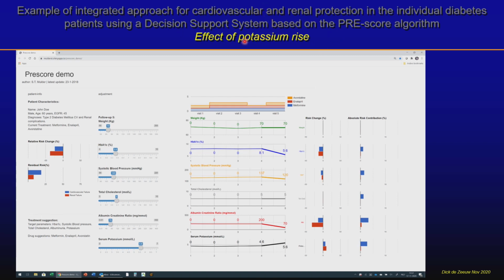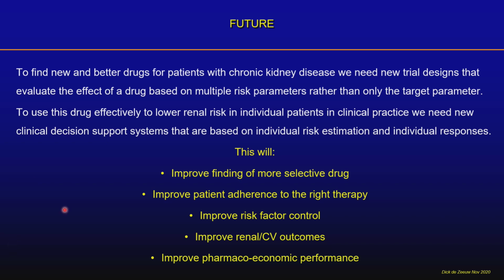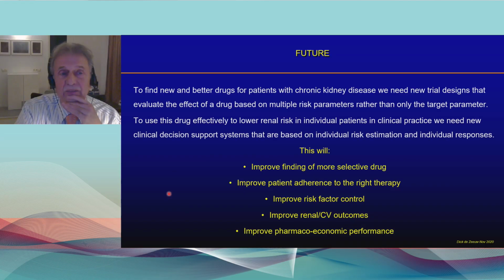So the ACE inhibitor could have increased the potassium, as I mimicked here, and then you see that you have an increased risk for that component for the renal outcome. This type of interactive exchange that you can have with your patient, but also as a doctor for predicting what you should do with that patient, gives you the future outcome of a much better care for that individual patient.